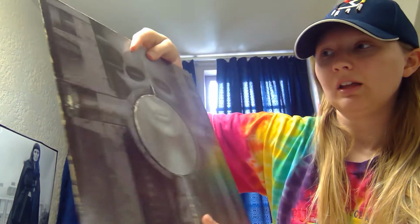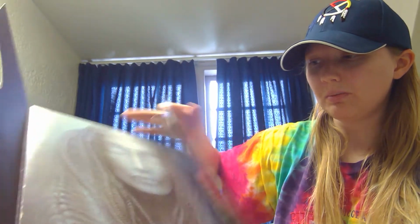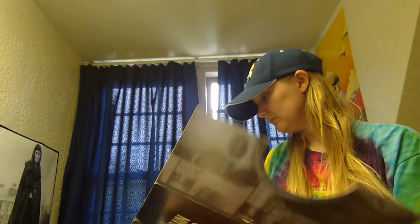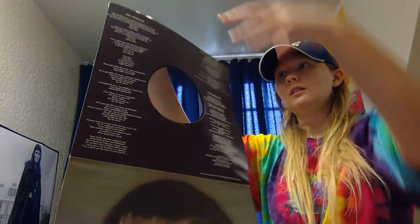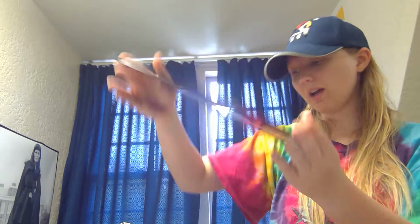And this one I believe is a gatefold, so the Brain Salad Surgery album opens up, and there's another face in the front. And then on the inside, they got a poster and the record. I don't know if I'm going to open the poster up completely, but basically just this whole giant thing. So the record obviously is a normal black one. And that's the front and the back.